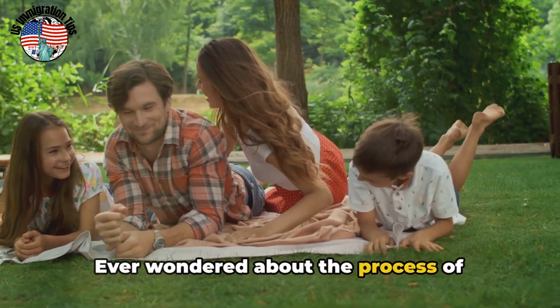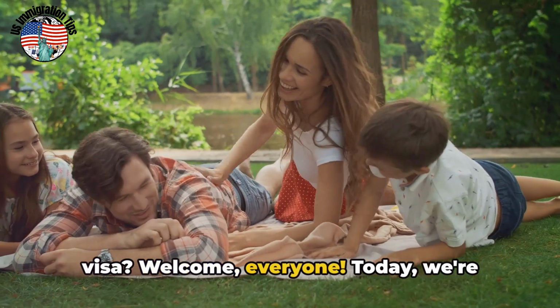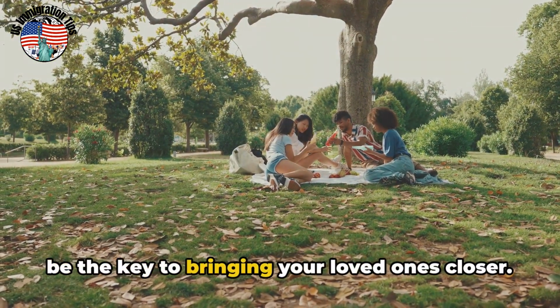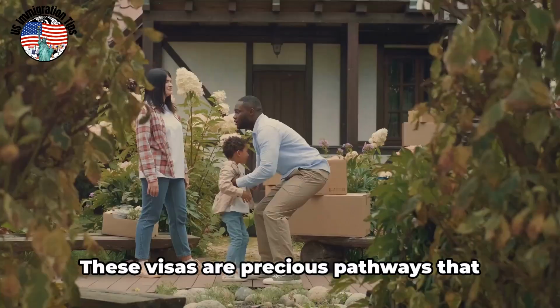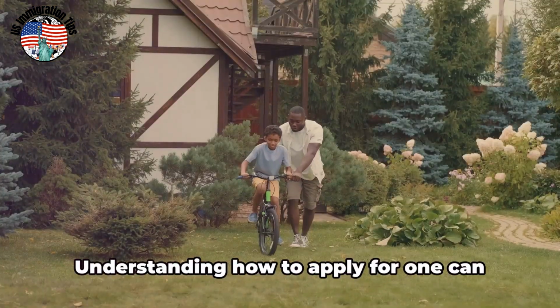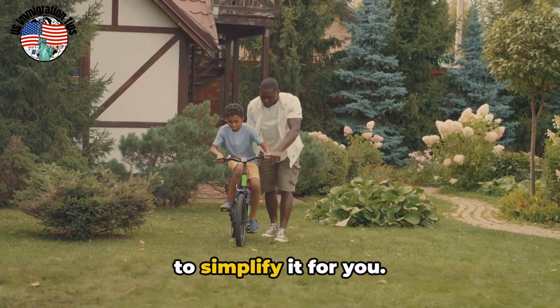Ever wondered about the process of applying for a family-based immigrant visa? Welcome everyone. Today we're diving into an essential topic that might be the key to bringing your loved ones closer. We're talking about family-based immigrant visas. These visas are precious pathways that unite families across borders. Understanding how to apply for one can seem daunting, but don't worry, we're here to simplify it for you.